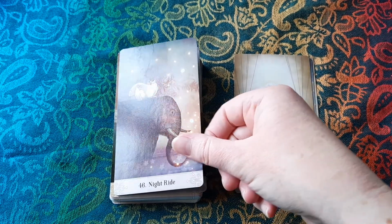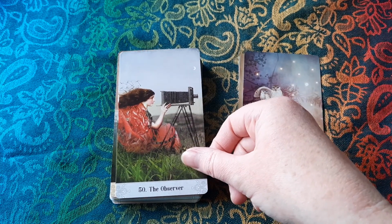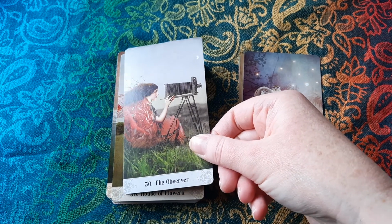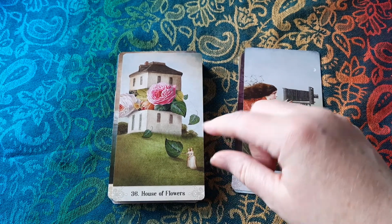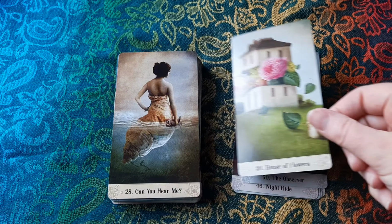Night Ride. They're just so pretty. I've picked out some of my favorites just to show you at the top here. The Observer. House of Flowers. I pulled this a lot. I remember one week I was doing daily draws with this and I pulled that card every single day.